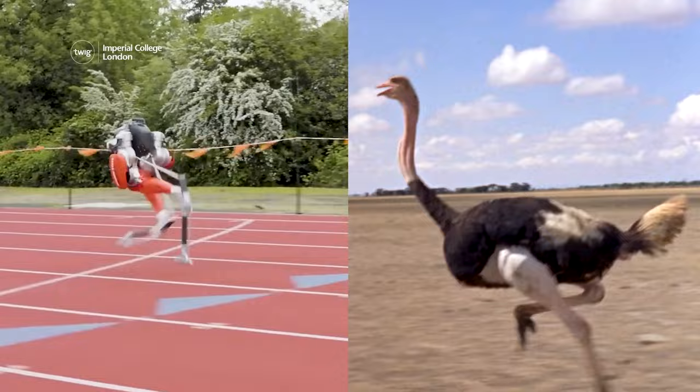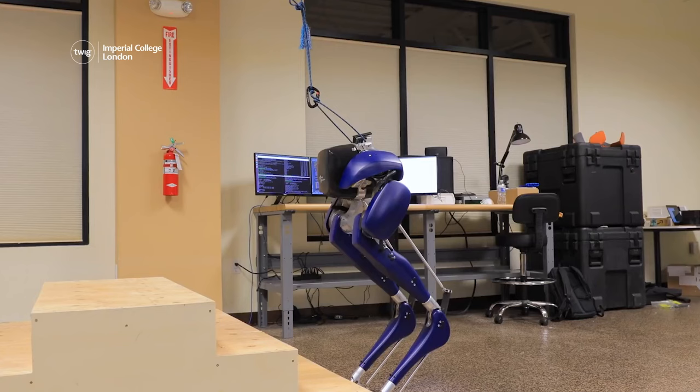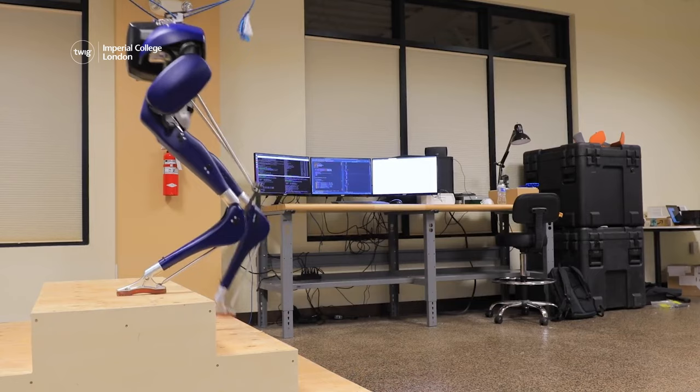Cassie has also completed a 5-kilometer run, and its designers are now teaching it how to climb stairs. Do you think robots like Cassie will ever move as quickly as humans?